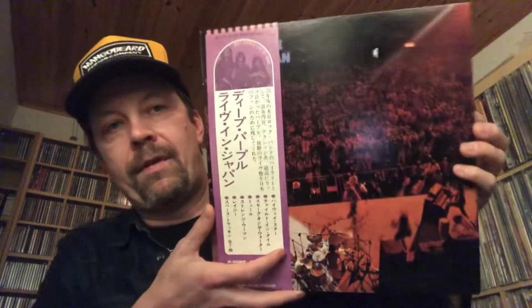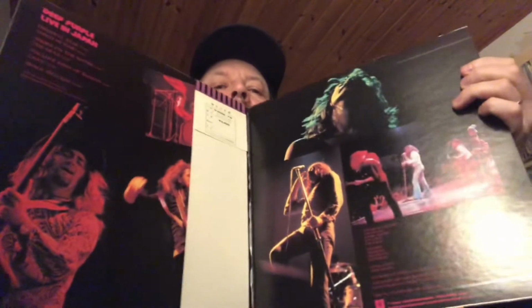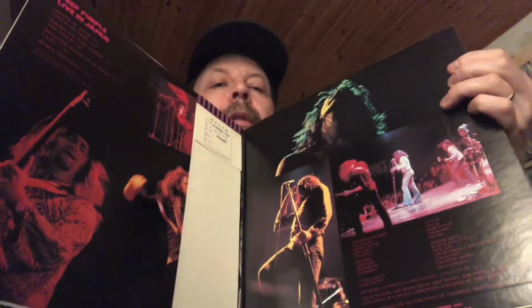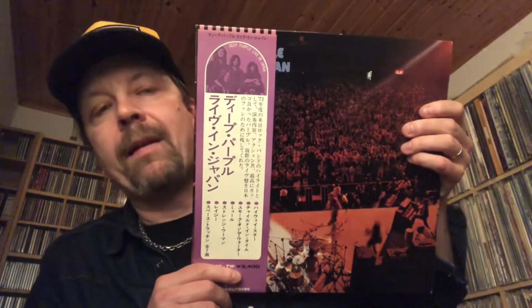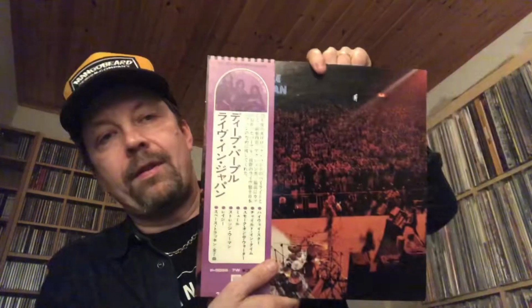You have a live shot of the band from overhead, and the backside is from the same. I don't know if it's probably from Japan, I'm not sure. I'm pretty positive the photos on the inside fold out are totally different. It's from the Rainbow Theatre in London, and I think it's said that Phil Collen from Def Leppard is present somewhere there. It's really interesting, as I said, one of the most iconic live albums ever recorded in Japan, and they decided to go with a totally different artwork. But something you gotta have, of course.